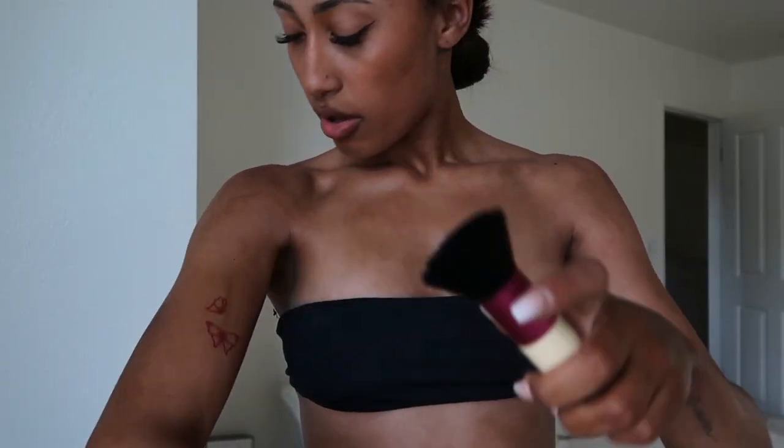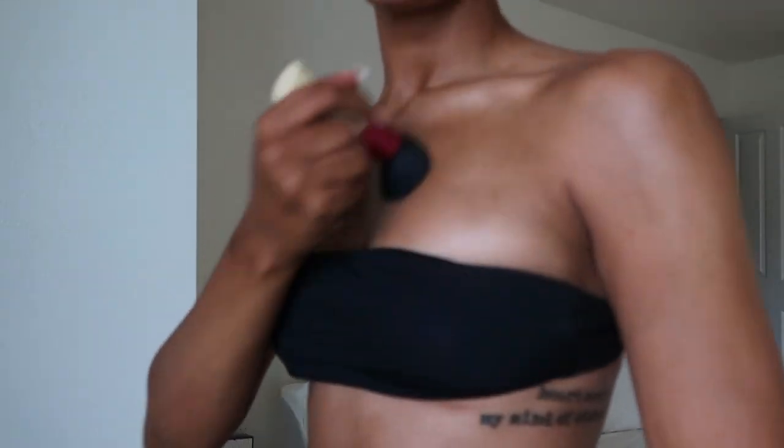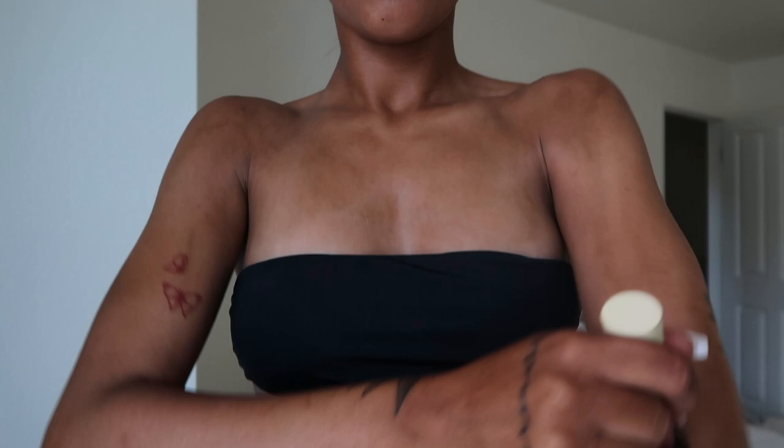Just use this kabuki brush. They say to use it in a circular motion just to make sure that it all is blended. Also, as you can see, there's some dark spots. That's literally just my skin. I scar super easy. So I'm really hoping this works so that everything blends in all together, so I look all freshly tanned and dewy and all that good stuff.